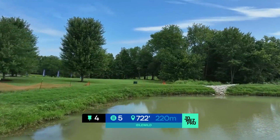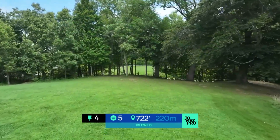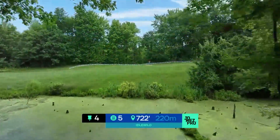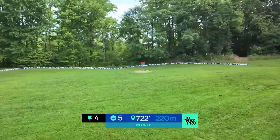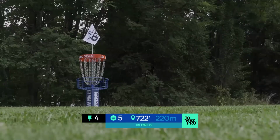Hole 4 is a new hole from last year. It's a par 5, 722 feet. You just want to get across the water. Anywhere in the short grass is fine. If you're hyper aggressive, you can go across in 2 and try to get the eagle. Most women are going to lay up to the gap that we just passed through.